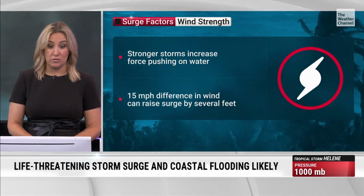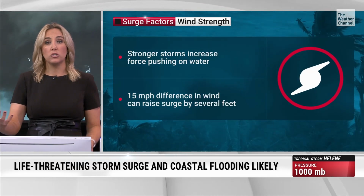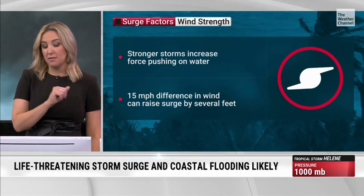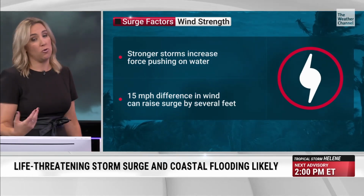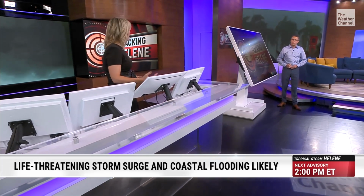Wind, one of the factors, really the biggest factor in the surge. The strength of wind is going to affect how much water is pushed on shore. A 15 miles per hour difference in wind can raise the surge by several feet. So the stronger storms, Dr. Knab, of course, have higher surge issues, and we expect the winds will really be ramping up with this one.